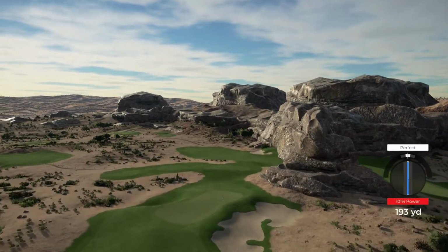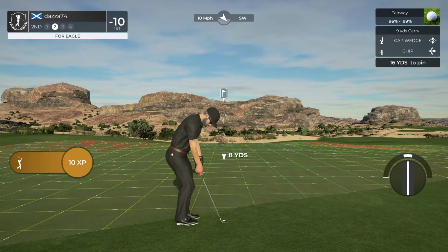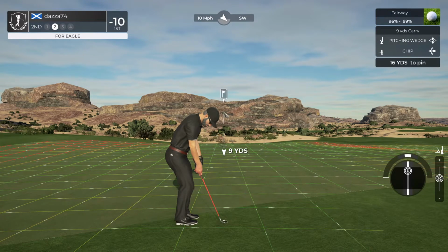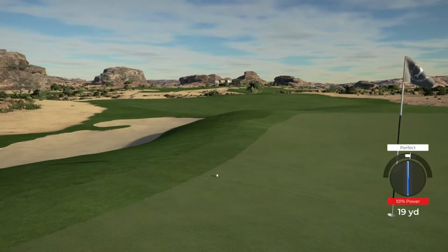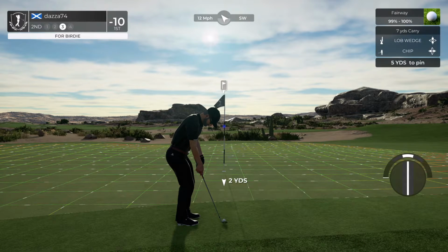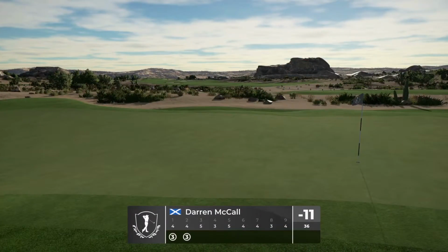Holy spicoli, that was smashed. And second shot here on the second hole. And this is your third shot. Ooh. Nice little chip in for birdie. That was a fine shot.